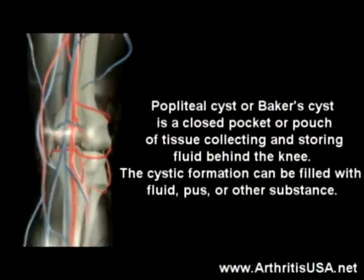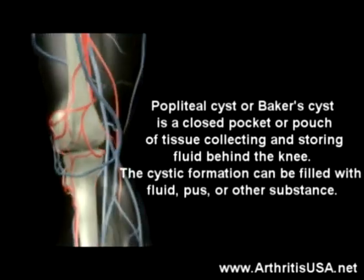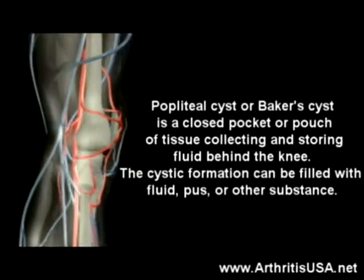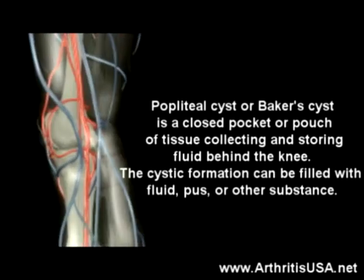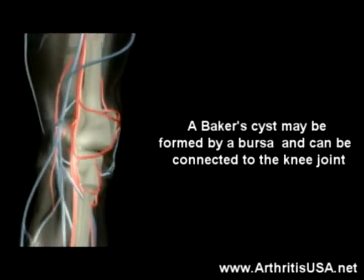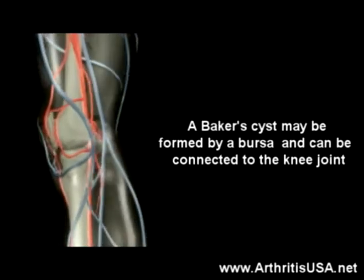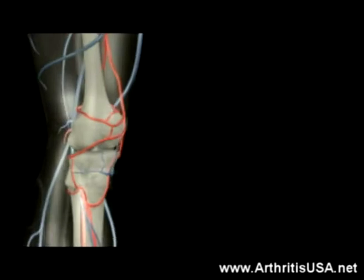Popliteal cyst, also known as a Baker cyst, is a closed pocket or a pouch of tissue collecting and storing fluid behind the knee. The cystic formation can be filled with fluid, pus, or other substances. A Baker cyst may be formed by a bursa. A bursa is a sac structured to lubricate in fluid. It is normally connected to the knee joint.